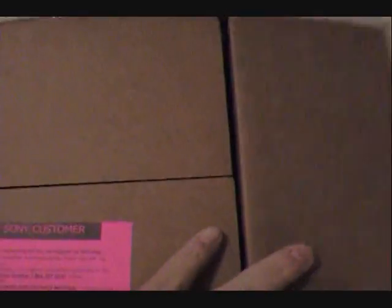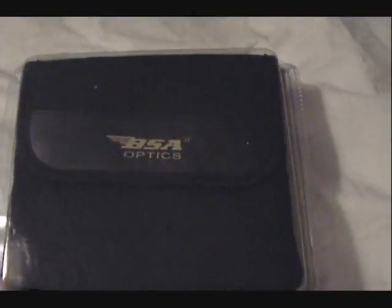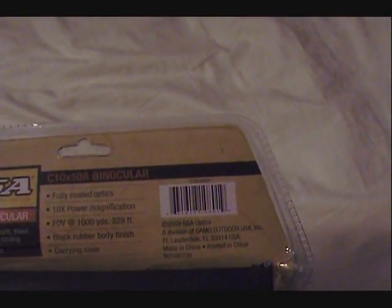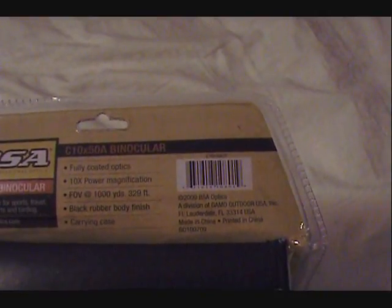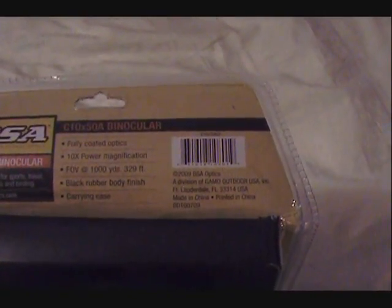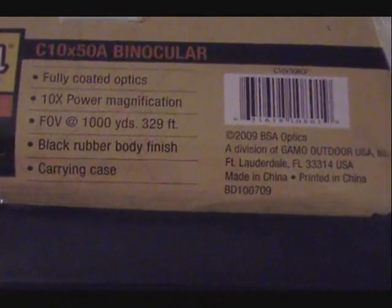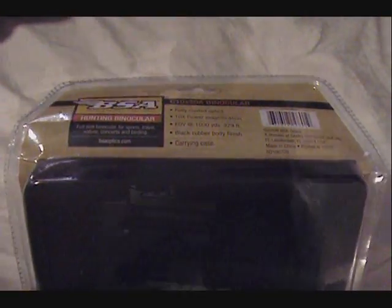This is only the second thing I've ever won, and it's pretty cool if you ask me. Brand new set of BSA binoculars, and you know, these are great binoculars. 10x power, up to 1,000 yards, 329 feet, black rubber body finish. I'm going to pause the video right here so I can cut this silly old plastic thing off so we can get a better look at it.